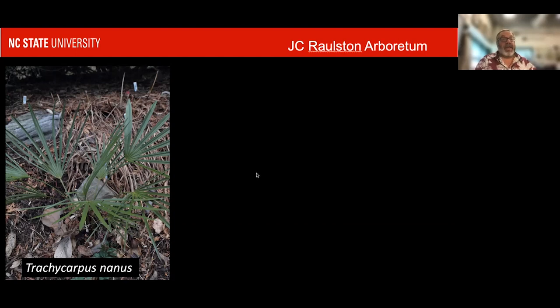Trachycarpuses are great pot plants, great container plants. You would just need to be careful about leaving them outside in the winter. Trachycarpus fortunii is great. Trachycarpus marcianus would be fantastic in a container, but would need some protection over the winter. You'd need to bring it inside probably.